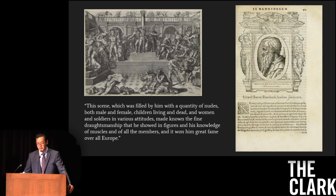And they would find Vasari's description of the print saying, quote, "This scene, which was filled by him with a quantity of nudes, both male and female, children living and dead, and women and soldiers in various attitudes, made known the fine draughtsmanship that he showed in figures and his knowledge of muscles and all the members. And it won him great fame over all of Europe." End quote. This gave readers a critical language to evaluate Bandinelli's art and a critical view to engage with. They might even fit this work within the larger picture of artistic progression in the Renaissance period.